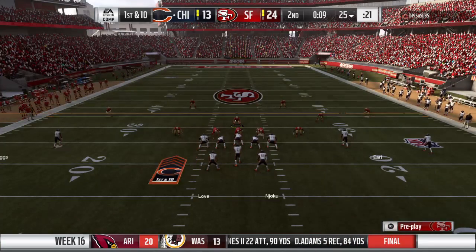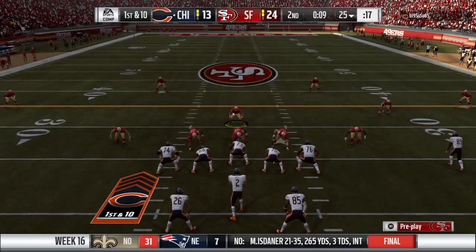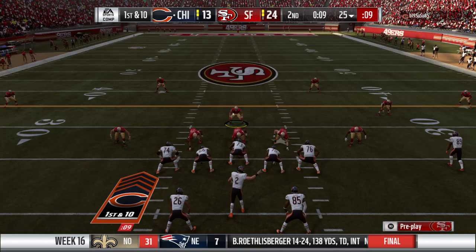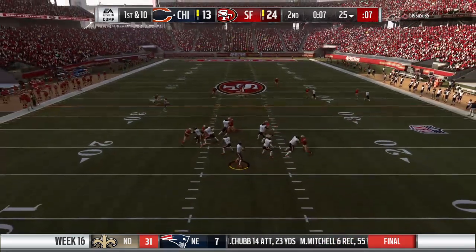Green 39. Green 39. Detroit! Detroit! Detroit! Detroit! Watch it now, Barney! Barney! Trying to shake off the interception.